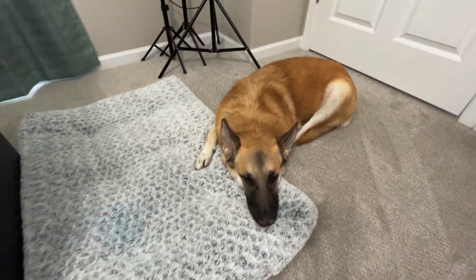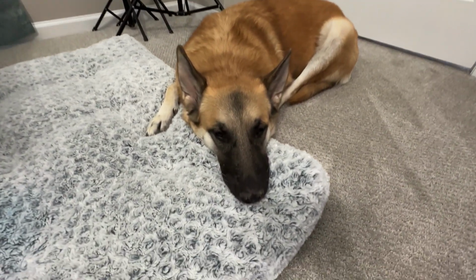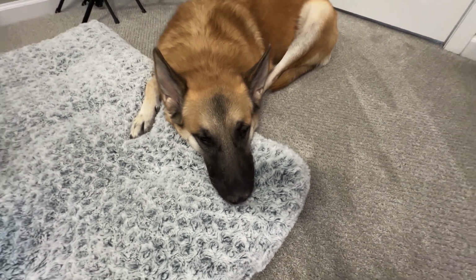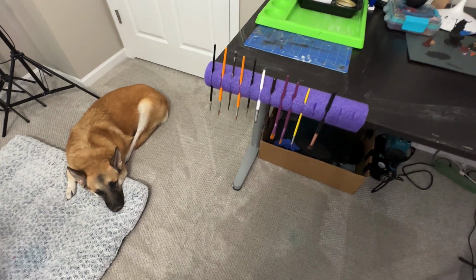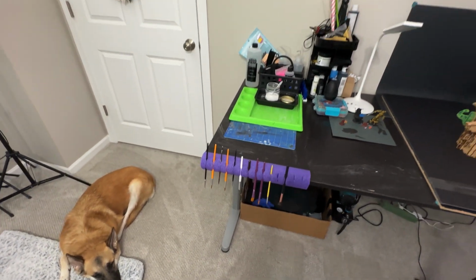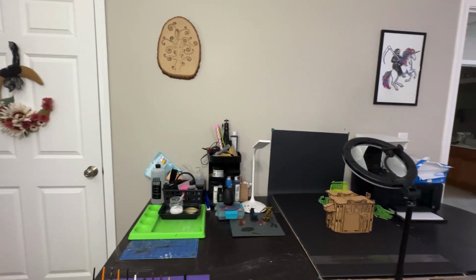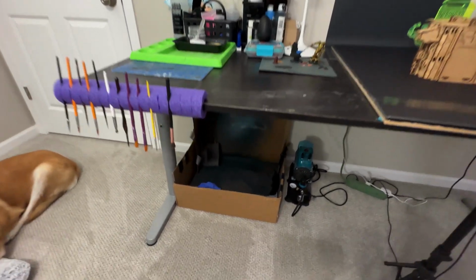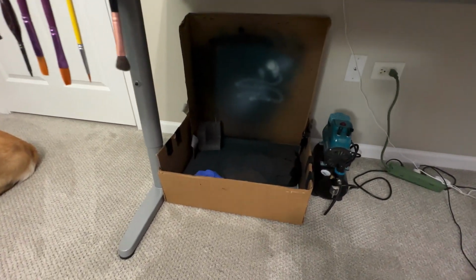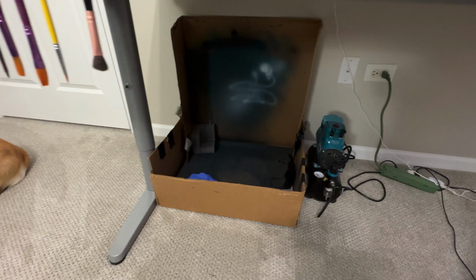Thanks to the zombies, Jade has an extra dog bed in here, though she prefers to use it as a pillow instead. I use a cut up pool noodle to hang brushes after cleaning them. I made a YouTube short about this, feel free to check it out, part of my new short series called Bite Size Hobby Tips.